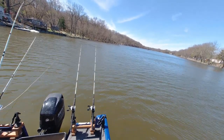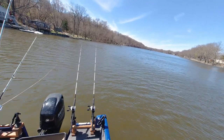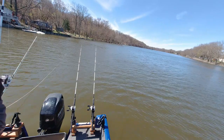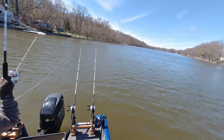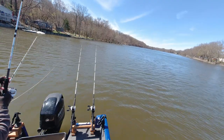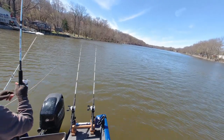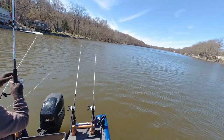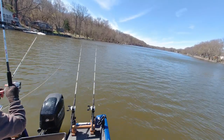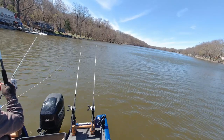Okay. Man, I waited a long time for this fish. I waited a long time for this fish, and he is small. Let me open the drag for this guy, because he is small.